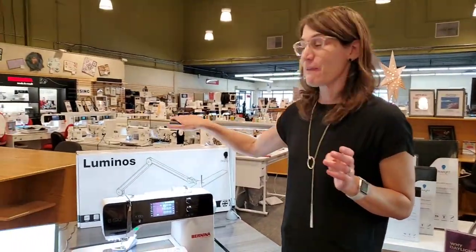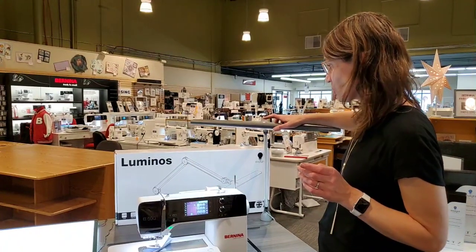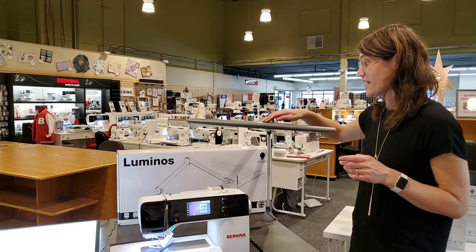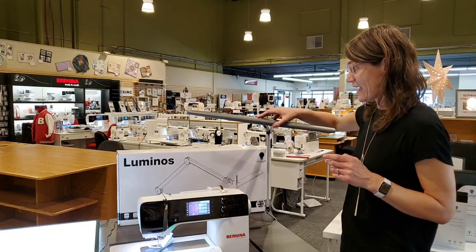Okay, now let's go over here. This one is my personal favorite. I'm gonna turn him off for a second so you can see here. So this guy is called the Luminos. And this is really like a task lamp, right?